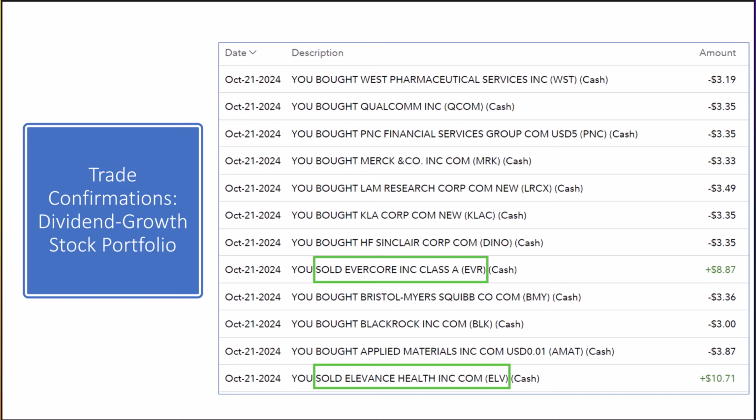Here are trade confirmations from last Monday for the dividend growth stock portfolio. As you see, we sold Evercore and Elevance. We took the weekly deposit plus any dividends we had recently from all the companies in the portfolio, and we took the proceeds from our 2 sales and then invested them in the top 10 stocks on our buy list for the week, as long as those stocks did not make up 4% or more of the portfolio.